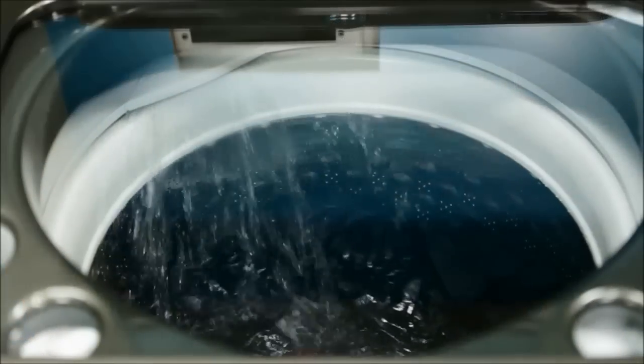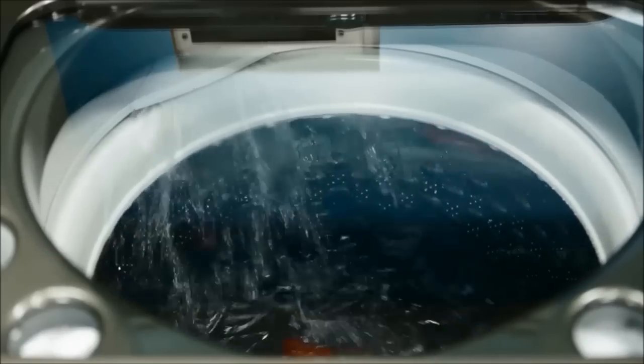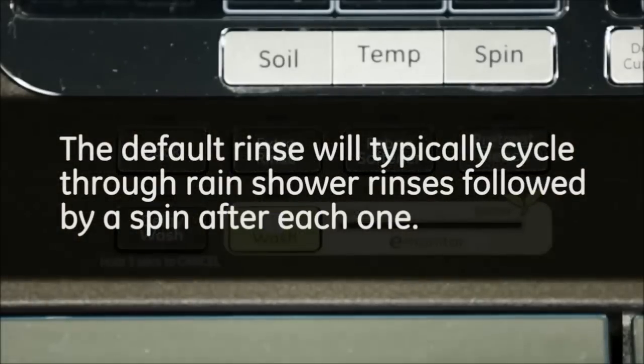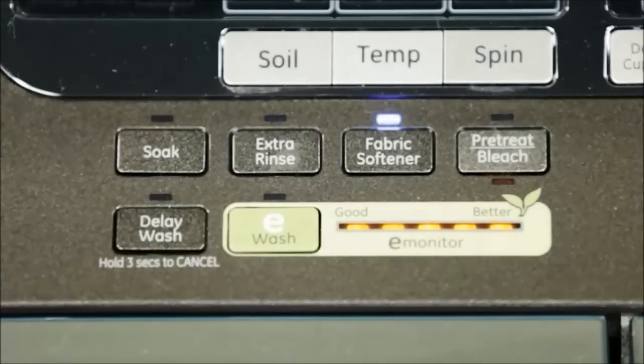During the rinse portion of the cycle, the display will highlight Rinse, and soapy water will be removed from the basket by using one of 3 rinse options. The default rinse will typically cycle through rain shower rinses, followed by a spin after each one. If the fabric softener option is selected, a deeper fill rinse will be used instead of the rain shower rinse. Extra rinse, if selected, will provide both a rain shower and a deeper fill rinse.